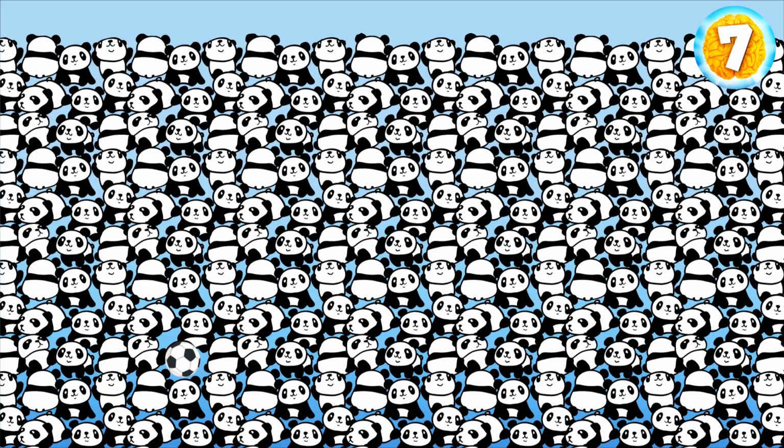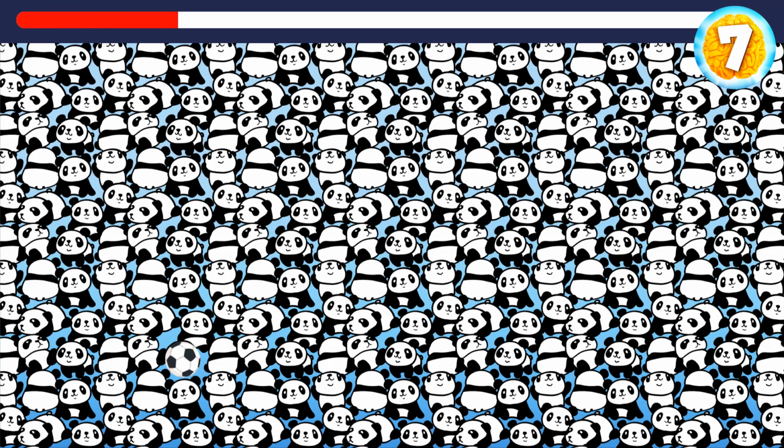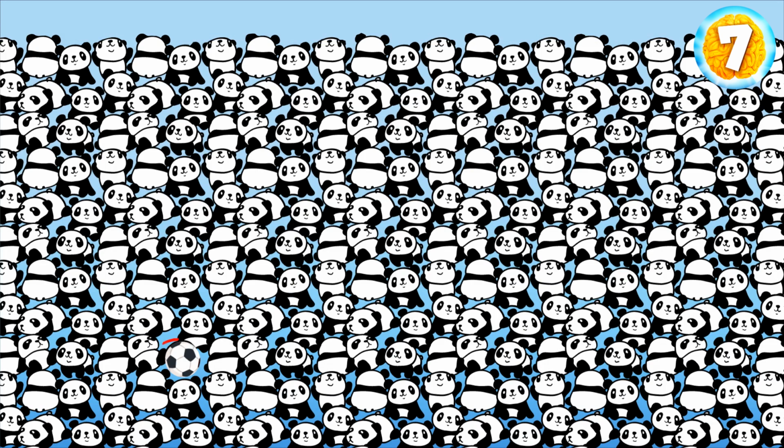Someone hid a soccer ball in this crowd of happy pandas. Can you spot it? Right, here it is. So easy to miss.